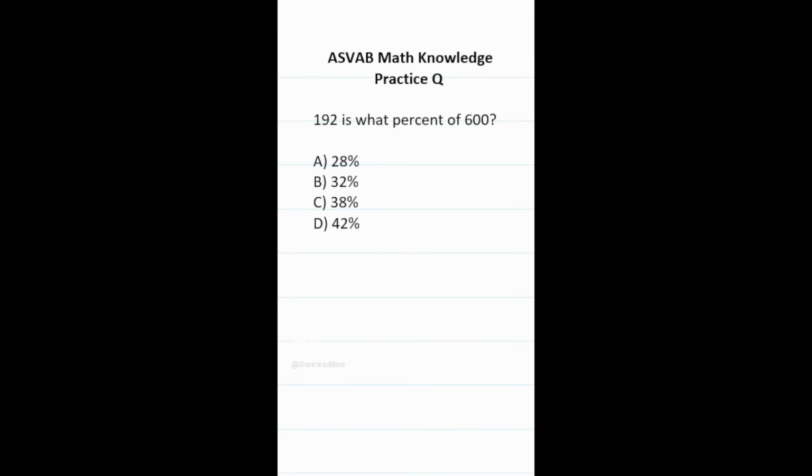This practice test question says 192 is what percent of 600? Let's write this as an equation and then solve. 192 is equal. What percent is unknown? Call it P. Of is multiply, 600. Divide both sides by 600 to get P by itself.